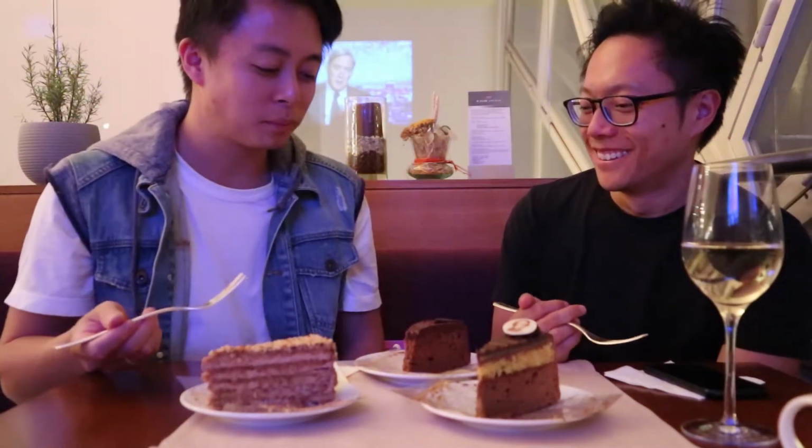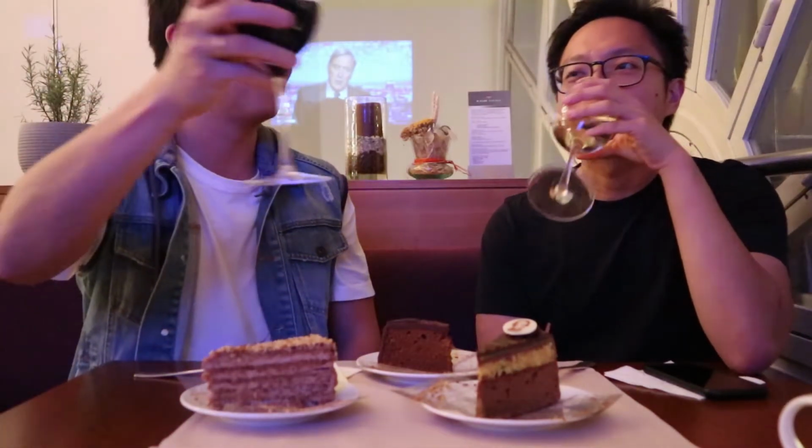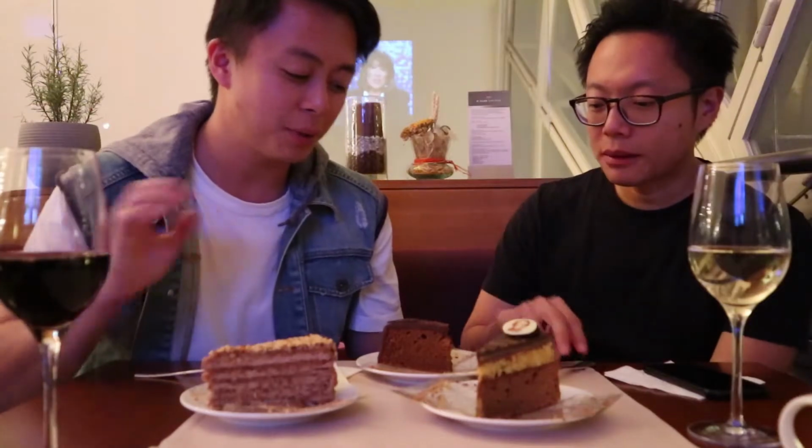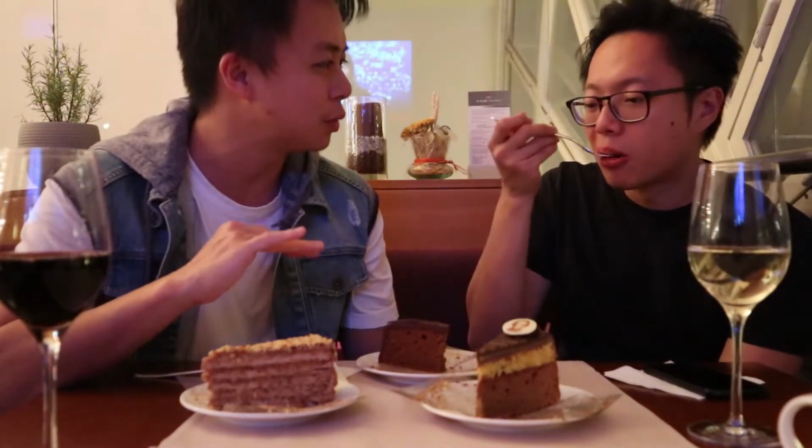Cheers. Eat. It sounds dry. Yeah, dry. You wash it down with some wine. Yes, cheers to some wine. Even though it is dark chocolate, it still has a little bit of sweetness to it, more than I thought it would.